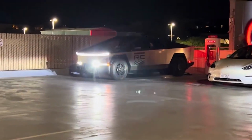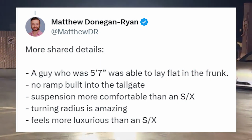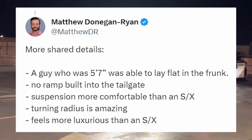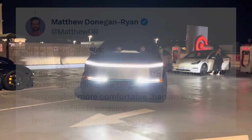As for actual test drive impressions, here's what the source said on X. A guy who is 5 feet 7 inches was able to lay flat in the frunk. No ramp built into the tailgate. Suspension more comfortable than on Model S and Model X. Turning radius is amazing. Feels more luxurious than on Model S and Model X.